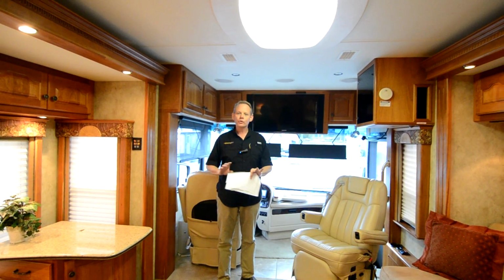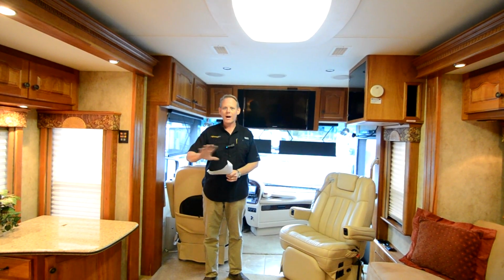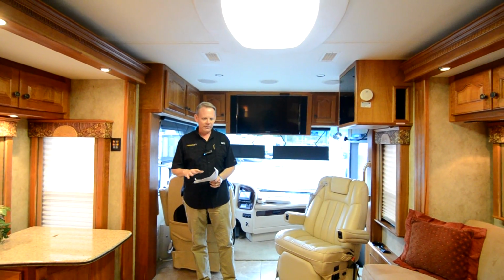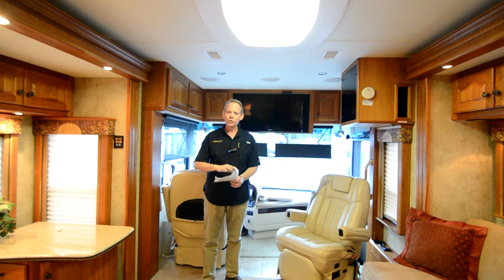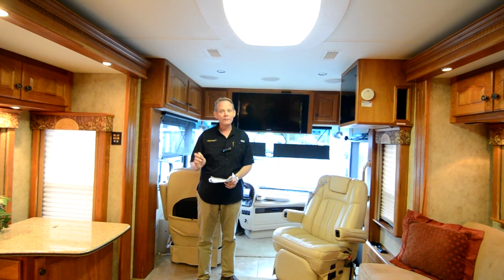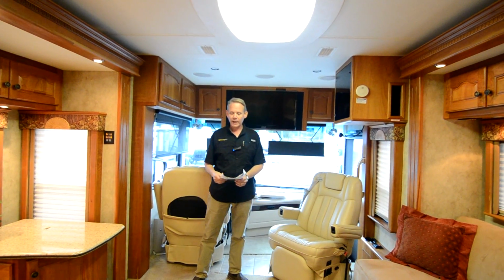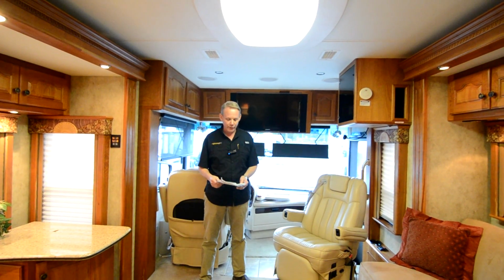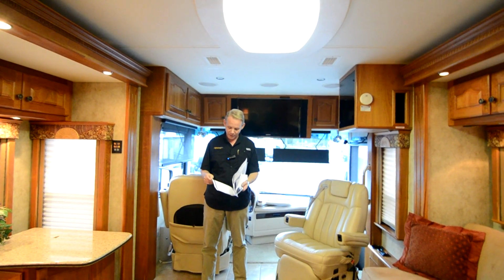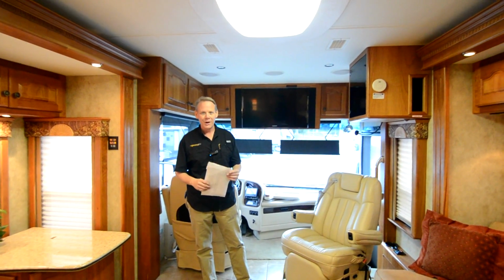I'm going to start the tour off by just saying that this is probably the most highly optioned 2006 Country Coach Allure you're ever going to see. This is loaded with options that normally you just wouldn't find on an Allure. This is the Hood River 40-foot quad slide. It's got the tag axle on it. It's the 430, the Allure 430, and we have a ton of options on this. About $62,000 worth of options on this coach.